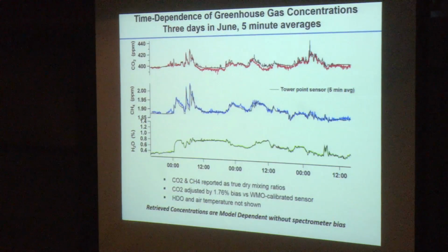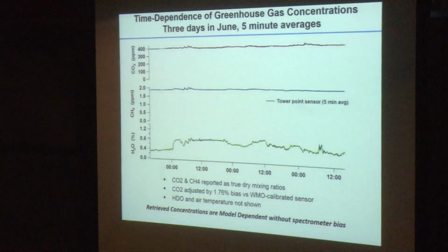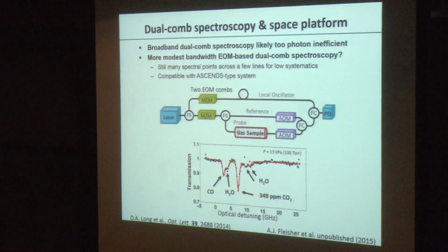I should mention, so will this work in space? Well, probably not, right? This is 8 terahertz of bandwidth, 10 to the 5 comb teeth. In order to have a measurable signal, you've got to have some photons back in each tooth, and that's an awful lot of ways to slice up your light, right? You can only produce so much power, and you start dividing it up into that many spectral bins. It's not going to work that well over super long distances.